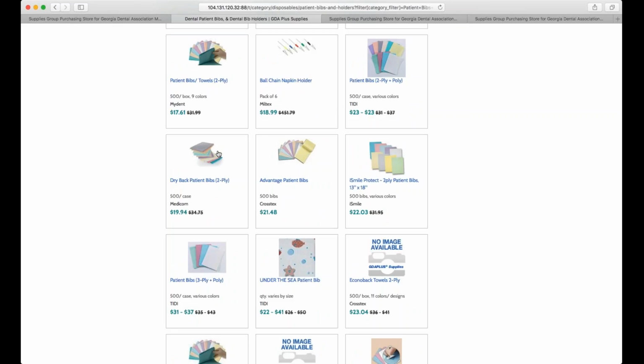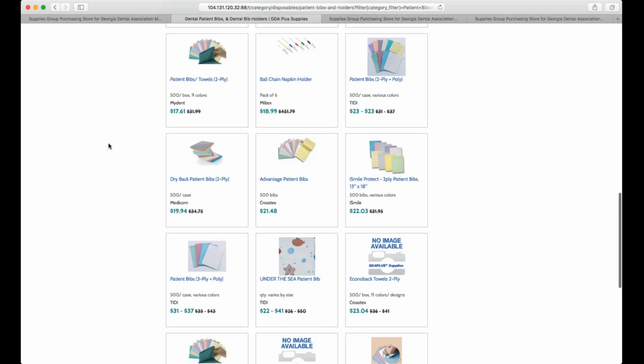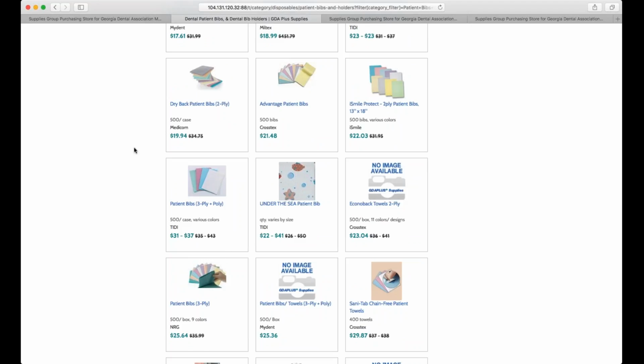So those are going to be the NRG, MyDent, iSmile products. So certainly, we encourage you to try out different ones on these items until you find the ones that you like. But for the most part, these house brand type products are all made by one or two major manufacturers who make them for all the vendors and just put their names on.